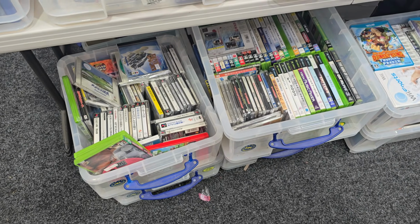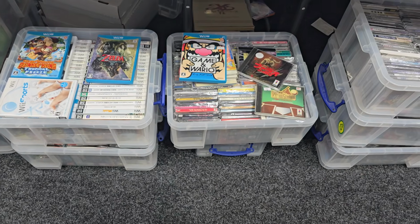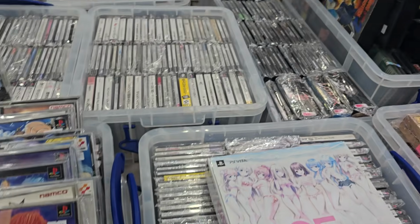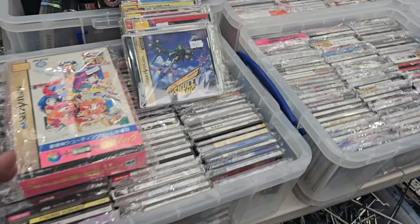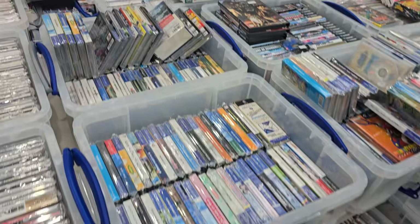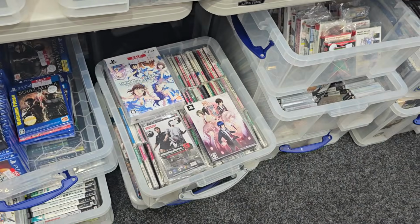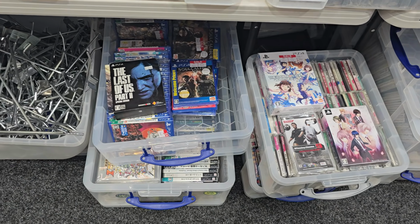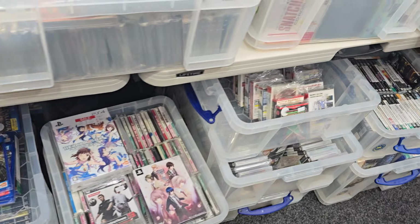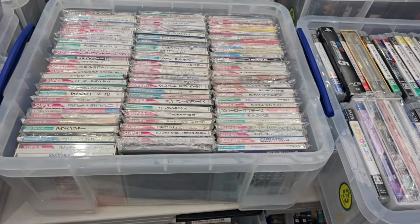So we've got some more Xbox, PS1, we've got Japanese Wii stuff, Wii U, Japanese 3DO, more Sega Saturn, and more PS1. Some nice Sega Saturn stuff here as well. Japanese GameCube, American GameCube, more Japanese GameCube. We've got PC Engine CD, loads of PS4 imports and PSP. Same there, randomly some more WonderSwan games there, I'll need to sort that.